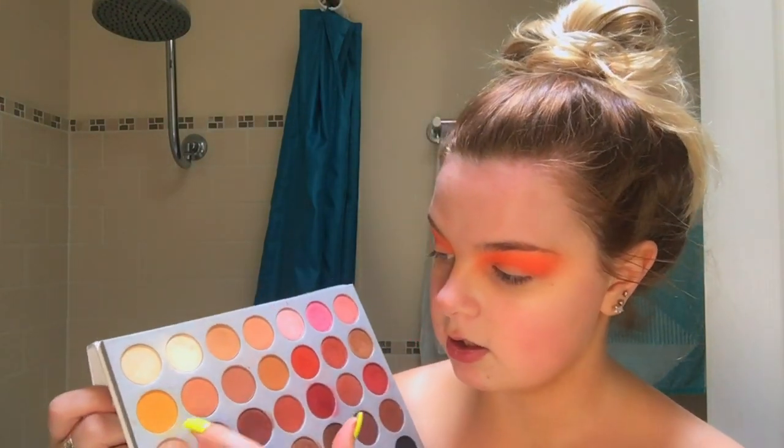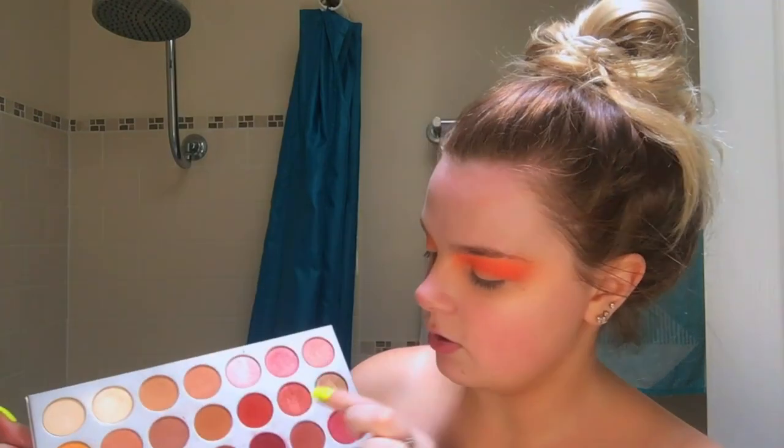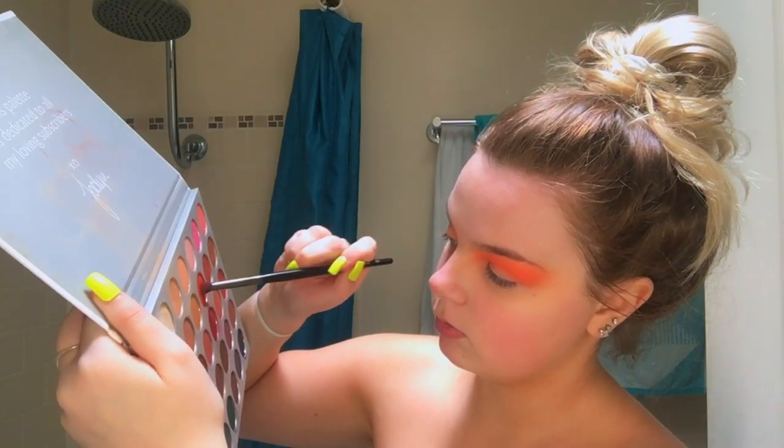So the shades that I used and will be using, I used this yellow. Does that have names? Oh, okay, it does. I used Creamsicle, Hunts and Jax. So I'm going in with an E17 brush. I'm going into Hunts, blowing off the excess because it's pigmented. I wish this had a mirror, but it doesn't. So let me go over here. And I started blending that in the crease as well.